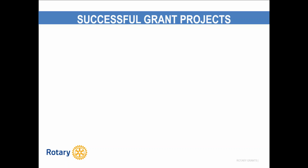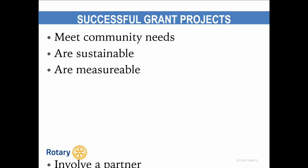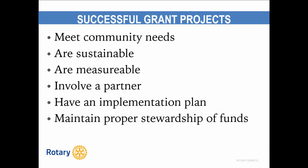There are 6 aspects to a successful grant project. They are: meet community needs, are sustainable, are measurable, involve a partner, have an implementation plan, maintain proper stewardship of funds.